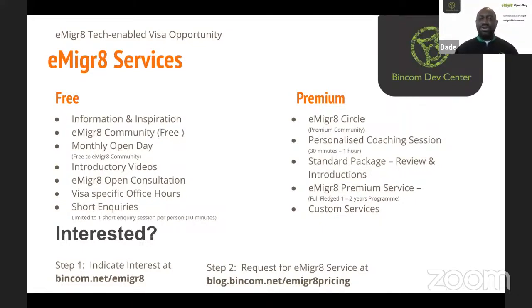We also run the eMigr8 community on multiple social media platforms where we share information, we share tips, we help encourage each other, and so on. We run the monthly open days, which happens once or twice a month at this point. It's free to members of the eMigr8 community. Within the monthly open days, we bring coaches, facilitators, guests who have walked the walk, and they are able to share information, tips, and information from their own unique perspective. And you would understand that no two perspectives are the same because there are different backgrounds and so on. But if you're able to add that, you can use that to map on your own profile to see what's going on.